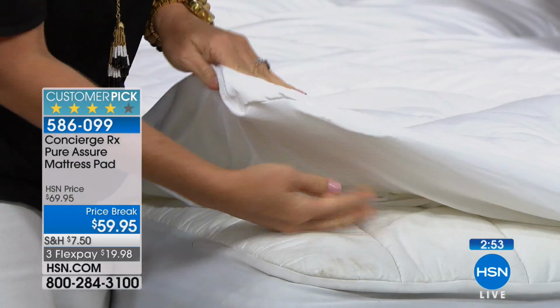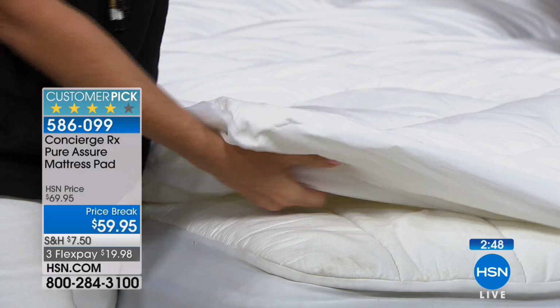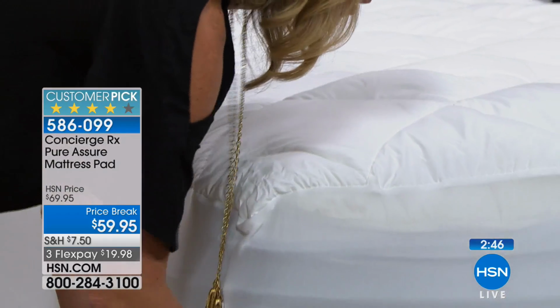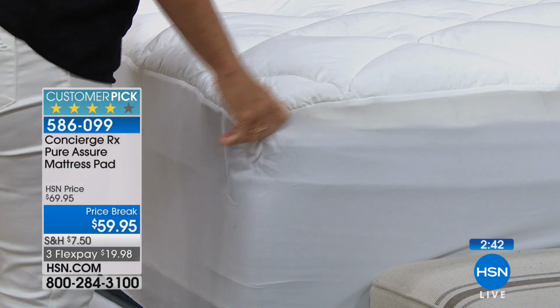It gives you a nice amount of fill, which I think is so important because there's a different type of fill for everyone in your mattress. But this one is a happy medium. It really is. It's a do everything mattress pad.